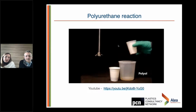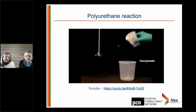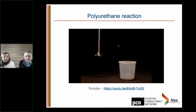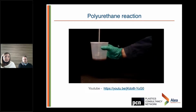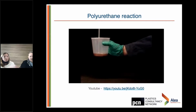So we put just a polyol. We add isocyanate. The quantity of iso we add at this moment is calculated, and the quantity depends on the quantity of reactive groups of the polyol system and isocyanate. Then we stir them well. At this moment, we also put energy into the system, and the reaction starts.